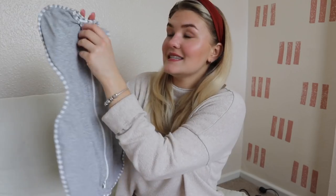So the next thing in the sleep category is a swaddle. This is the Love to Dream swaddle. It is a zip up one that you can zip up from the bottom, so you can do nappy changes and not disturb them too much, and from the top, obviously, to get them out. They sleep like this, and a lot of people worry about that, but honestly, it's the safest way for them to sleep. That is the way a newborn baby sleeps generally anyway. They won't startle themselves, and I just genuinely think this is the main reason that George sleeps through the night.